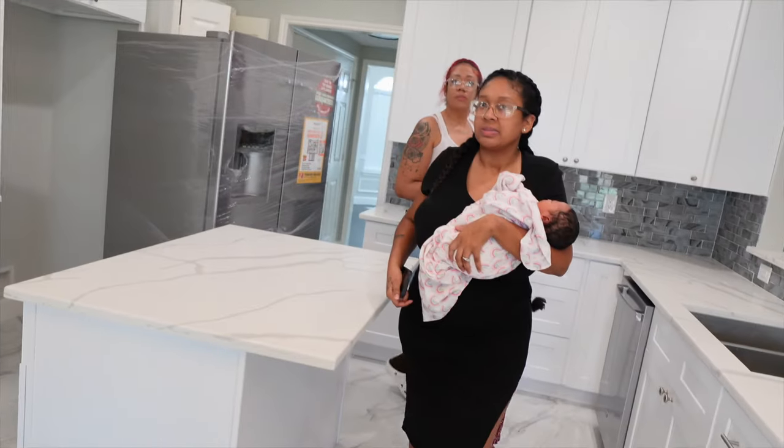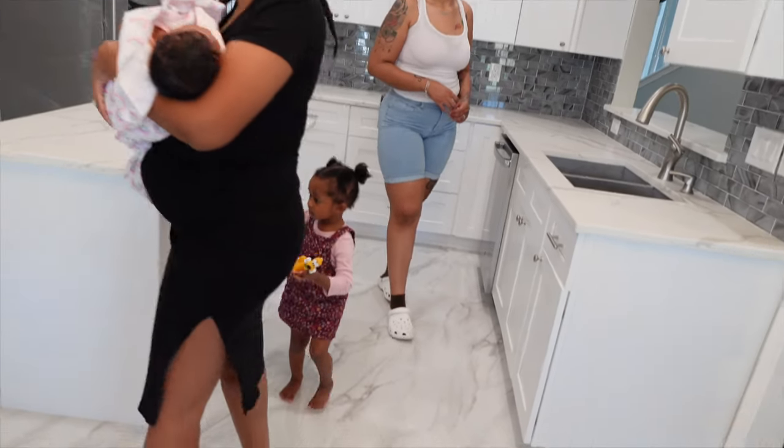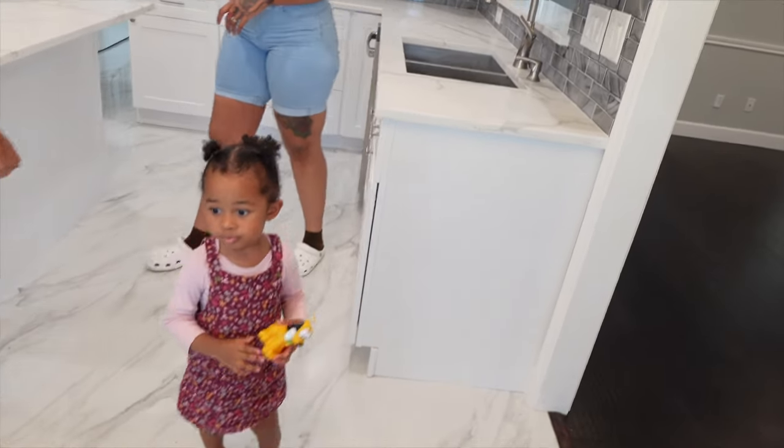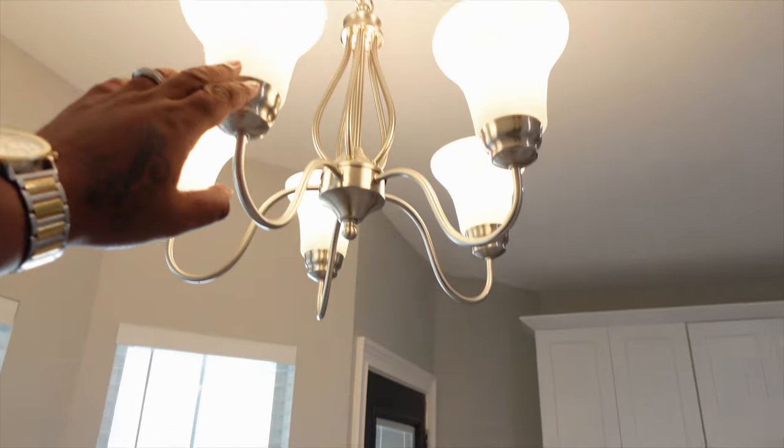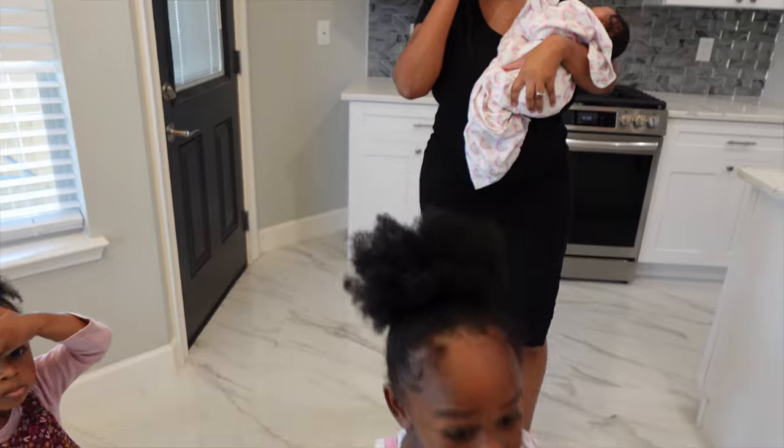One thing about this house, it don't have no walls, and then you got a pool. Yeah, y'all, that's cool though. We just sit on the floor. I like the floors. We just had to change all these little lights out.